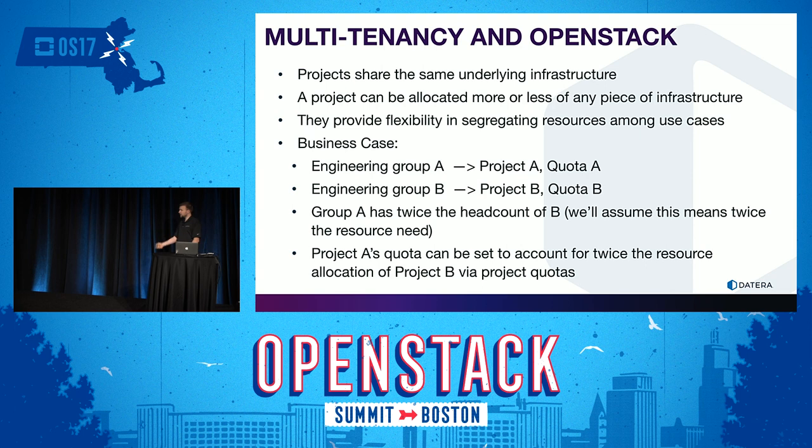So on to the main topic, multi-tenancy. So we have multi-tenancy in OpenStack. If you are familiar with how multi-tenancy is done in OpenStack, you know that the project is the concept of a tenant. And actually, if you go back into the code, especially in earlier releases like Juno and Kilo, you will find that projects were called tenants, and there's still a lot of vestigial things left over from that.